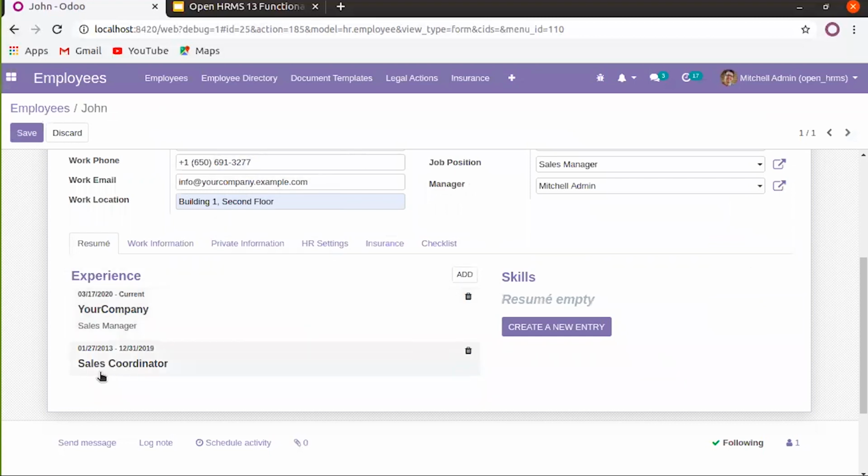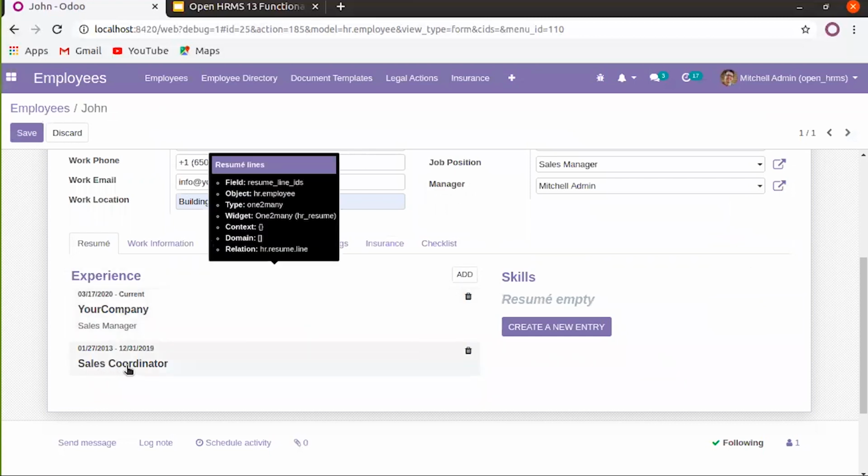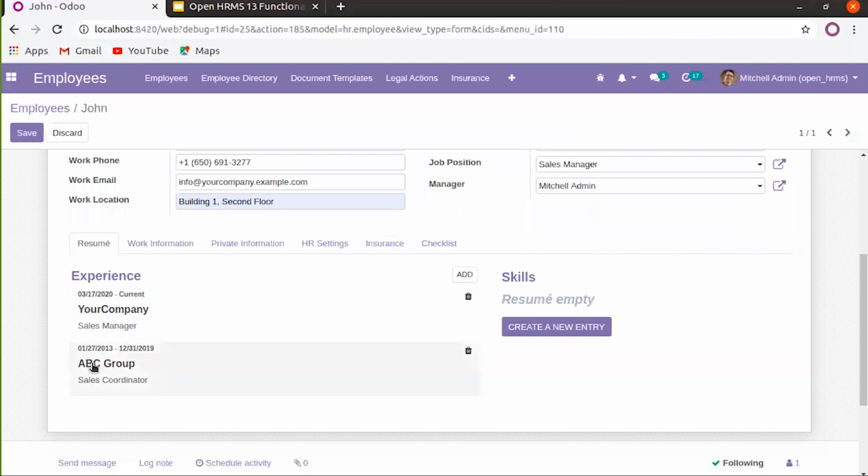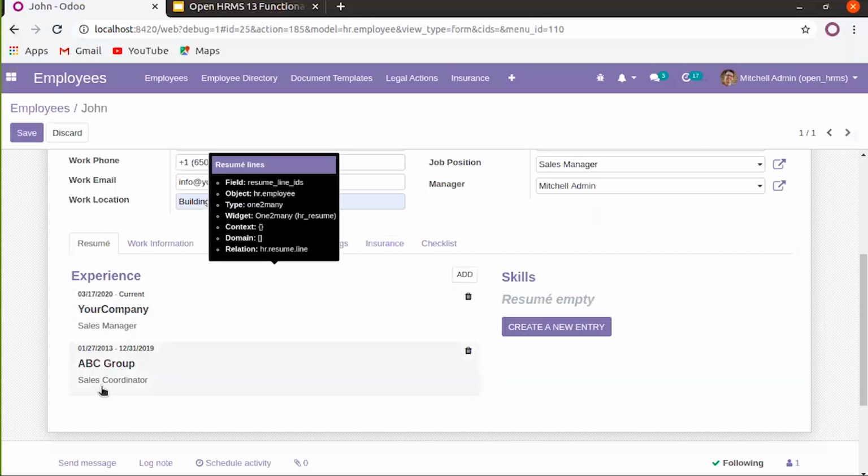You can find here the sales coordinator. If you require it to be changed to a sales coordinator's description, you can just add it as a description and enter the company name here, ABC Corp or ABC Group. Now you can find the company name and the description here. It is based on your preference how you want to select it.